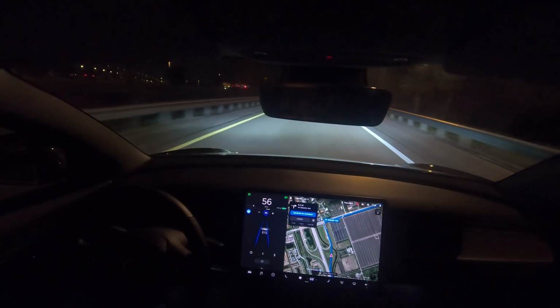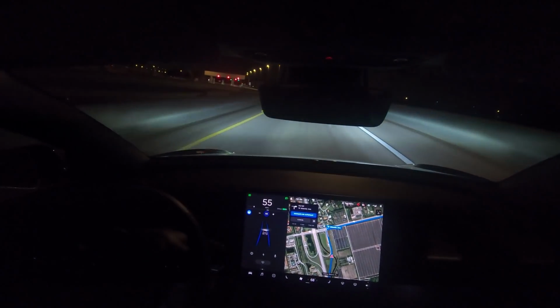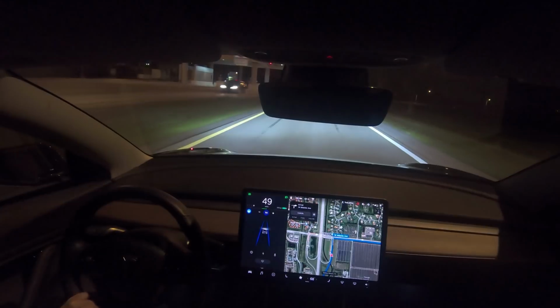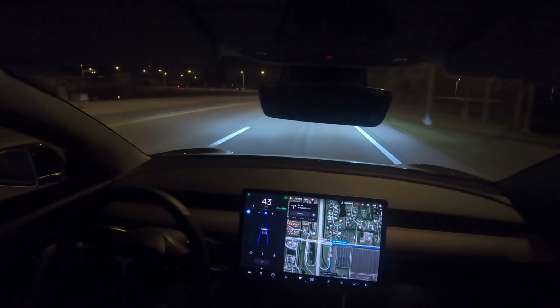Just before the toll, I'm gonna stop it because there's no point. I'm gonna leave it a little bit so you see what it does. See if it does it again. Oh, we don't have a toll booth here, so it'll probably be okay. All right, that's it. I'm turning it off now.